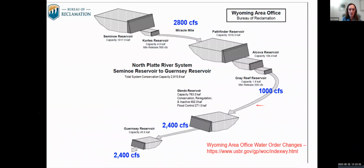Next slide goes into our releases. Seminoe Kortes releases are 2,800 right now. Pathfinder releases will be 75 below the dam. Fremont Canyon Power Plant releases will be made to maintain Alcova Reservoir at the summer operating level. Gray Reef releases are about 1,000 CFS.